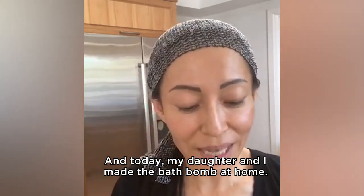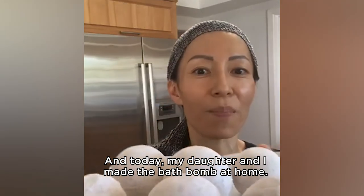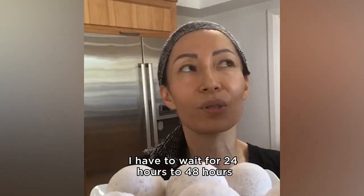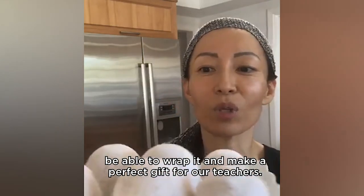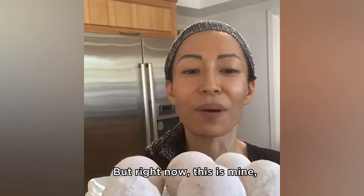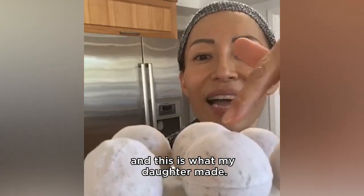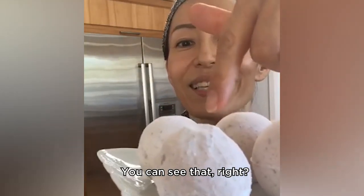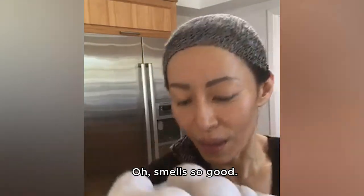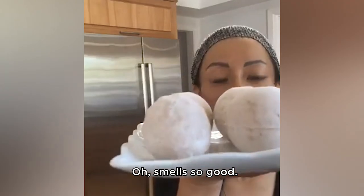Today my daughter and I made the bath bomb at home. Hey, look at this. I have to wait for 24 to 48 hours to be able to wrap it and make a perfect gift for her teachers. But right now, look at this. This is mine and this is what my daughter made. You can see that, right? And then these small ones, and oh, smells so good.